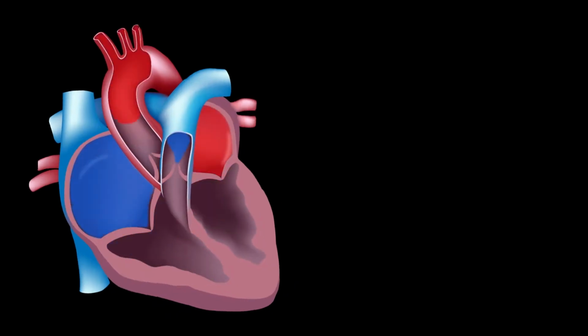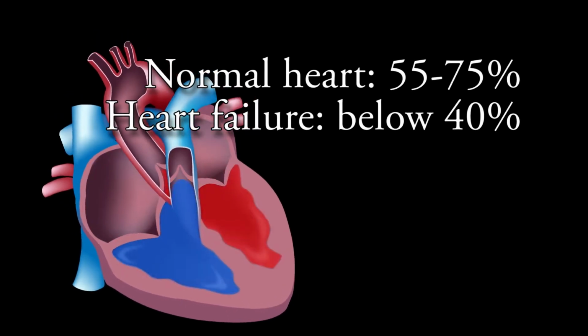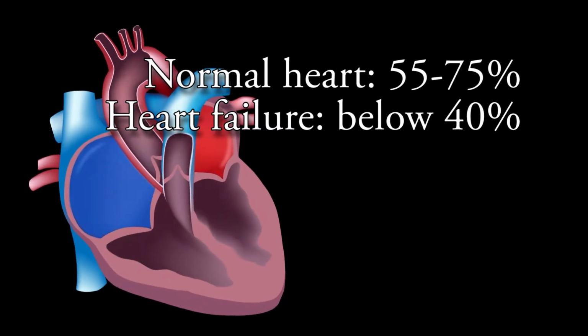To check your heart's pumping ability, your healthcare provider will use an echocardiogram or other imaging test to measure your ejection fraction. Your ejection fraction, or EF, is the percentage of blood your heart pumps out with each heartbeat. In a normal heart, the left ventricle pumps out 55 to 75% of its blood with each beat. In heart failure, the percentage of blood pumped out can be quite a bit lower.